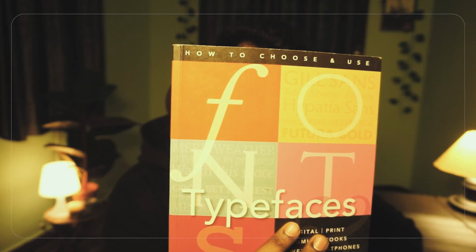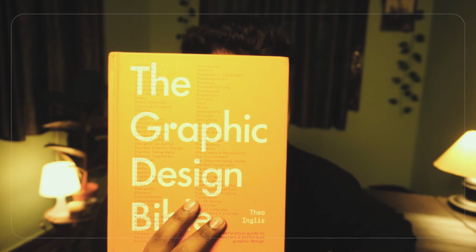I want to show you what books I have currently. This is called How to Choose and Use the Typeface. It covers how we can use typeface in our designs, like in print or in digital. This one is Graphic Designing Bible. It's a great book. It helps to understand how the design style started and also evolved. And also it talks about the history of graphic design.